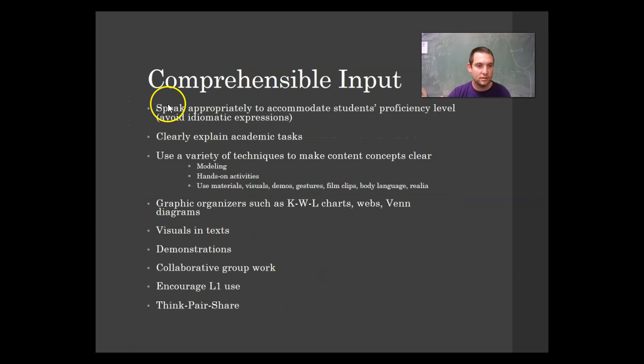Comprehensible input. Speak appropriately to accommodate students' proficiency level. Avoid idiomatic expressions. It's hard to do, but remember that not everybody in the classroom understands what you're saying when you're using your idioms.